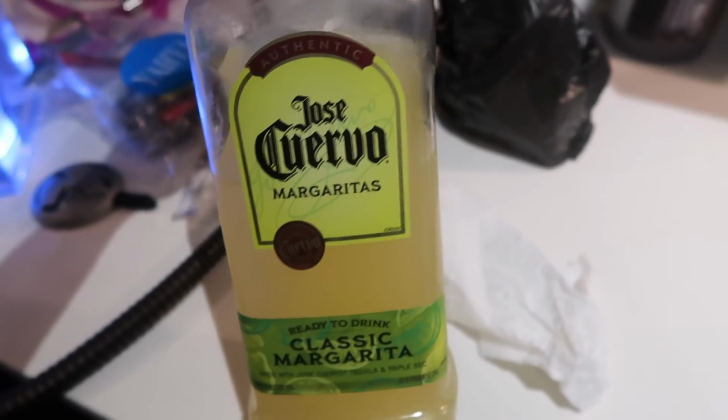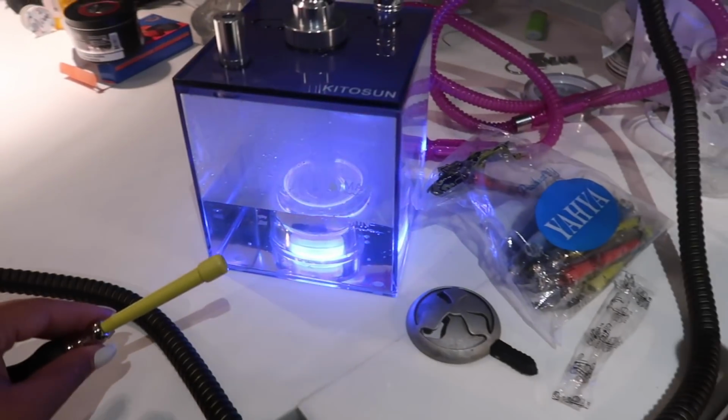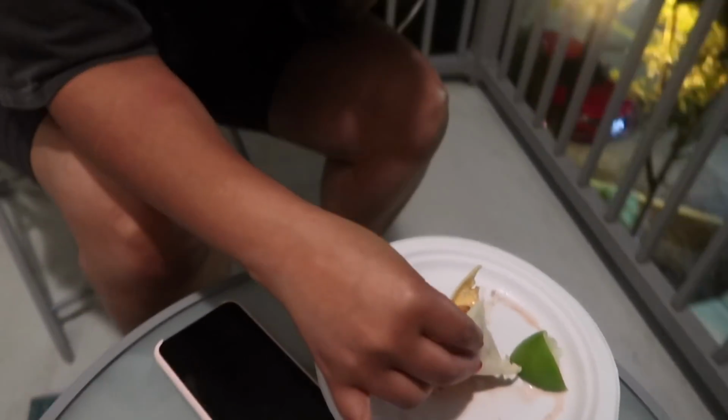This is not a taco night without margaritas. Oh guys, look at my new hookah. Isn't it so cute?